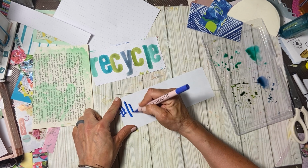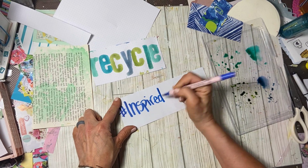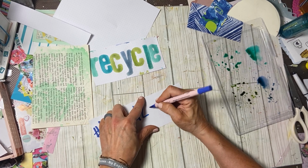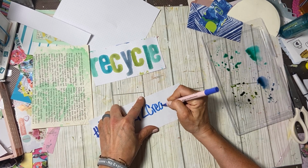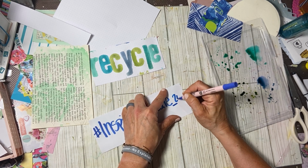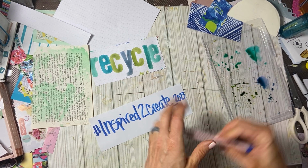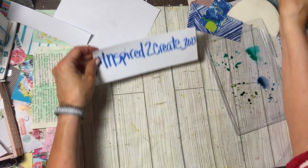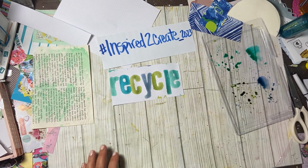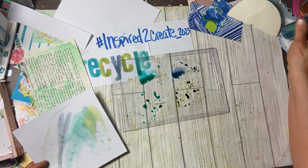That's how much I know about this stuff. Okay, let's do this. Inspired to create 2023. Oh my goodness, Allison. And I never fit it on the page. It never fits on the page. Okay, so there we go. We're off to a banging start.